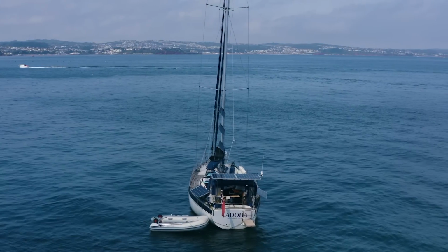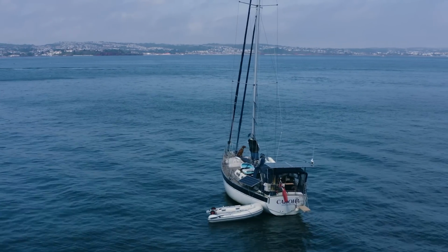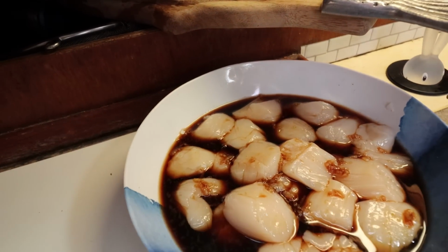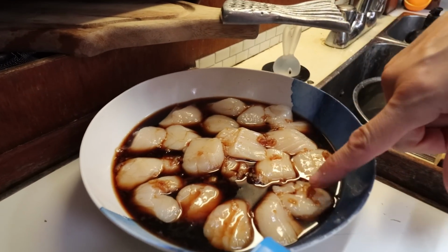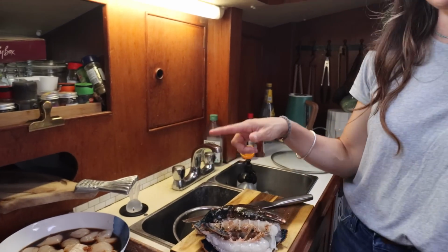Back aboard Cadoa, we pooled our resources with the new friends we'd made in the anchorage and shared out all of our spoils from the day. Hi, these scallops look like they're bathing in something delicious. We got soy sauce, honey, and garlic, and then it will go in with some melted butter also. Oh, and a bit of lemon juice.